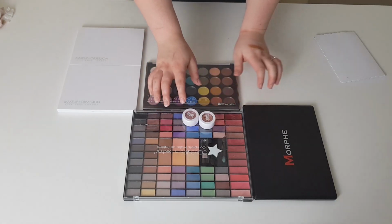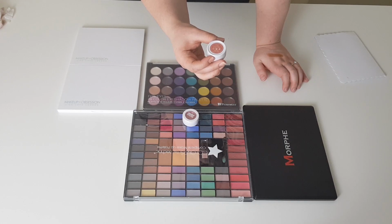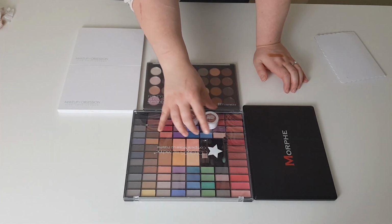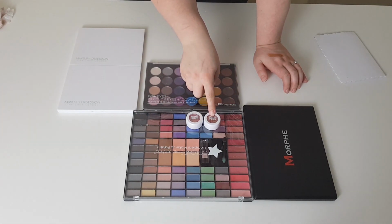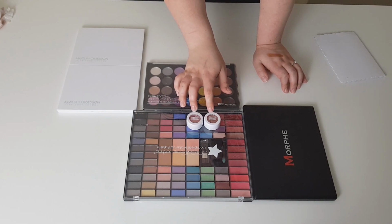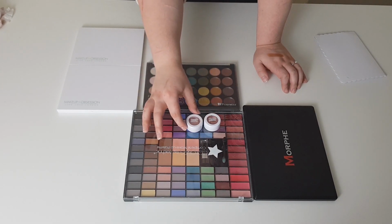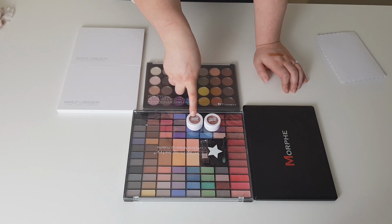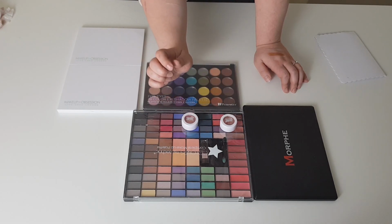These last 2 are cream eyeshadows from Model's Own. I own the colour Copper Luster and the colour Vintage Pink. I much prefer the Copper Luster over Vintage Pink. They are quite pricey cream eyeshadows. They're like cream foils or whatever. So I am debating on whether to keep the pink one, and most likely I am just going to keep the Copper Luster and get rid of the Vintage Pink.